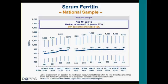So, Arbor Research has published a paper looking at the rise in ferritin that we've described in the DPM. The ferritin in 2011 rose from 604 nanograms per milliliter to 770 nanograms per milliliter in the median, and it's remained in the upper 700s. Now it's 790 in June 2016, and overall that's an increase of 31%.